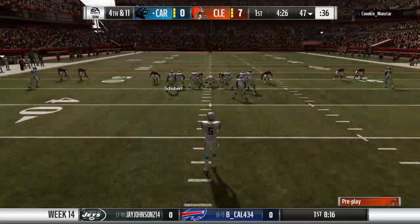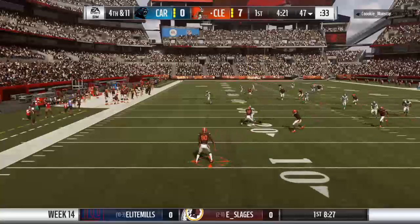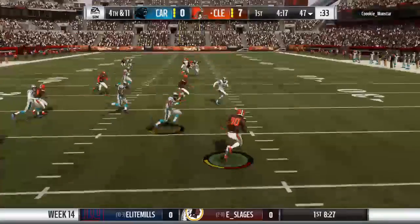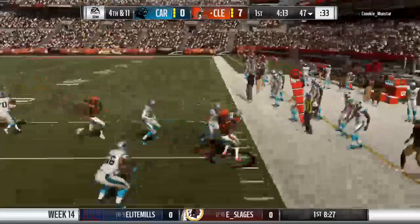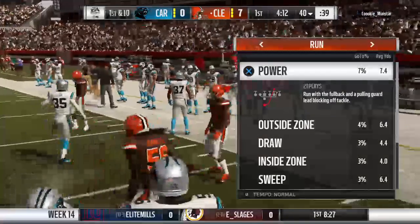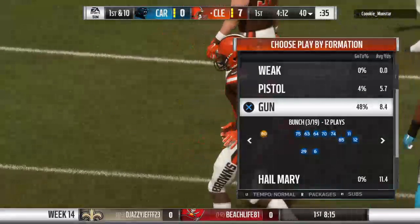Now throwing on 3rd down there, but back deep, Jarvis Landry. And this will be taken at the 13. A terrific return there. 27 yards all told. And the Browns will take over 1st and 10.